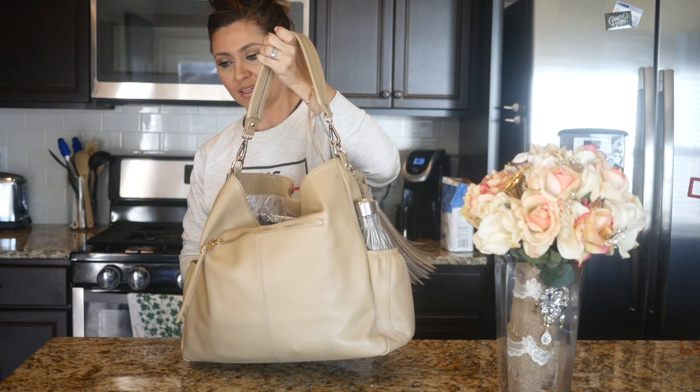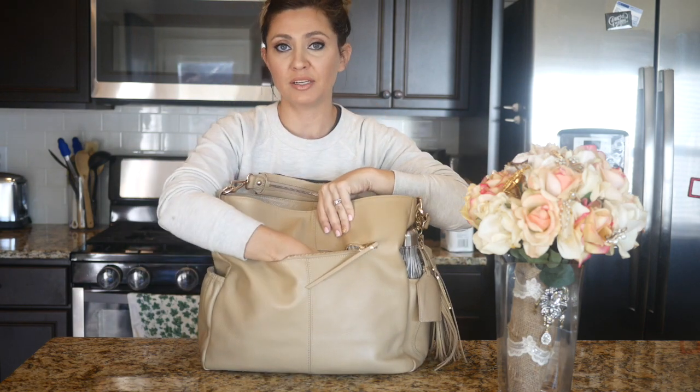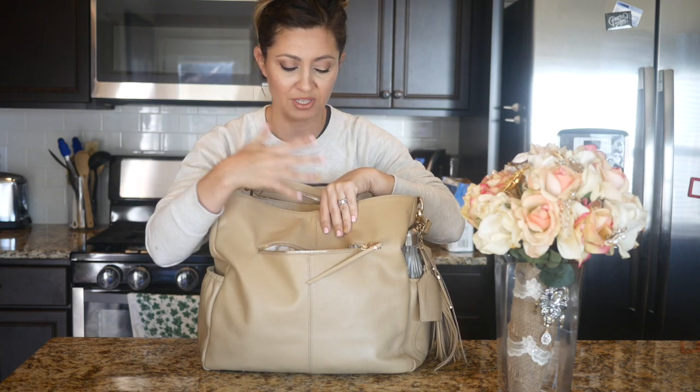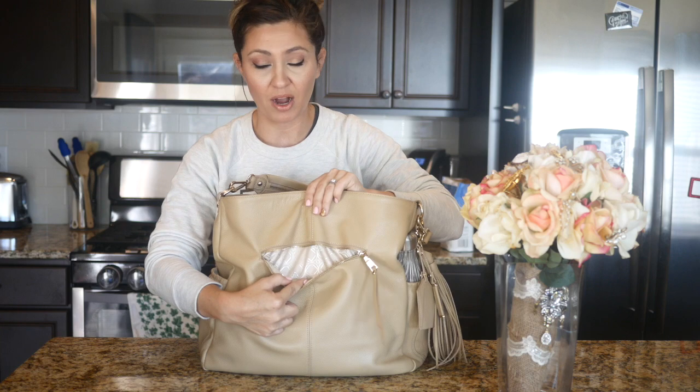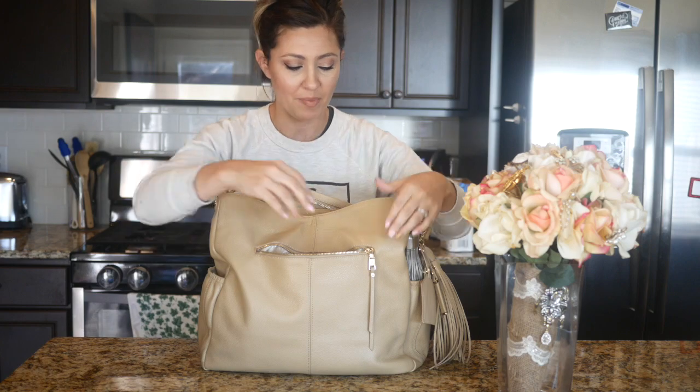Moving on to the back side of the bag, you do have a long zipper right here across the back. This is probably going to remind you guys of the tech pocket that you see on the Jujubee bags or the Itsy Ritsy bags. This is not a tech pocket. It does just have that kind of satin lining on the inside, but this is where I've been keeping my phone anyway. It's a great place to drop your keys or anything that you need to grab for quickly that you don't want to reach around to the front of your bag for.